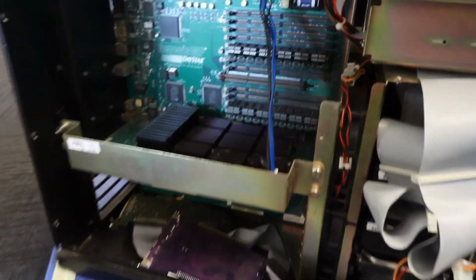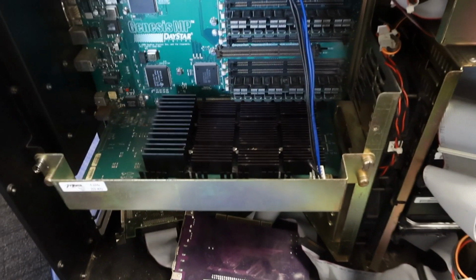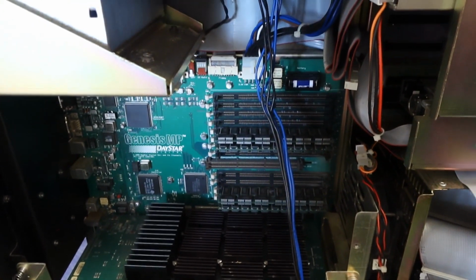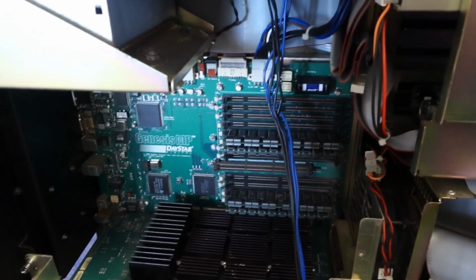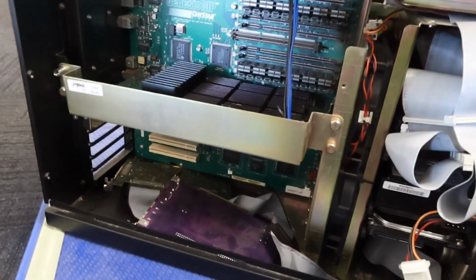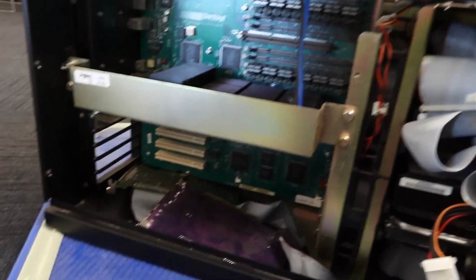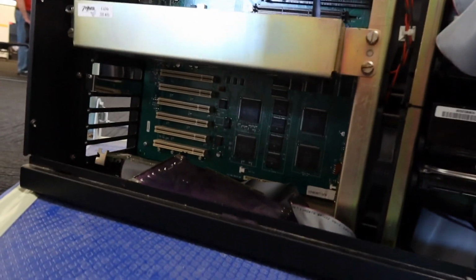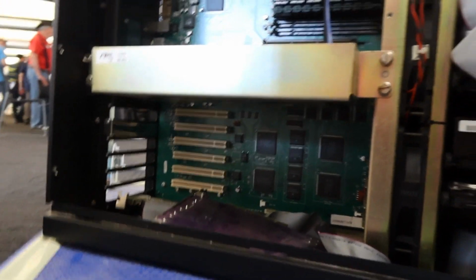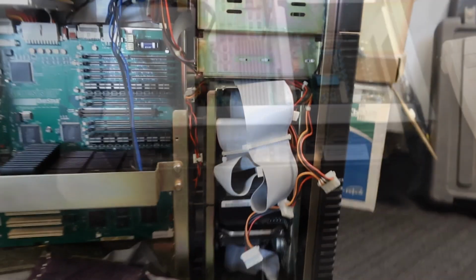Here's a little bit better look at the inside of one of them. Look at all those DIMM slots. So much RAM capacity. Anyway, very cool machines with a huge amount of expandability. A lot of PCI slots hiding down there. Just very cool pieces of hardware that I don't think macOS really fully could take advantage of.